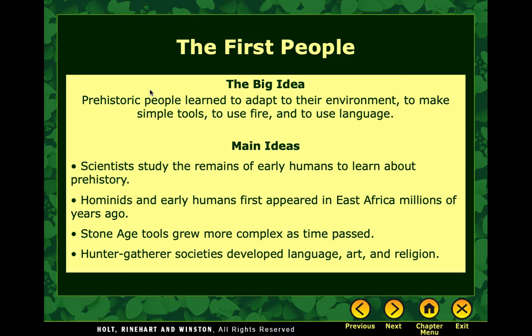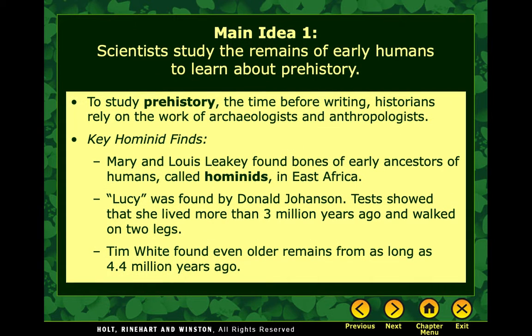These are the people that were discovered as the first people on Earth, and it traces back through a lot of things that they did. So the first term that you need to know is prehistory. Prehistory is the time before writing. Okay, so when we see cave paintings and stuff like that, it's the time before writings.